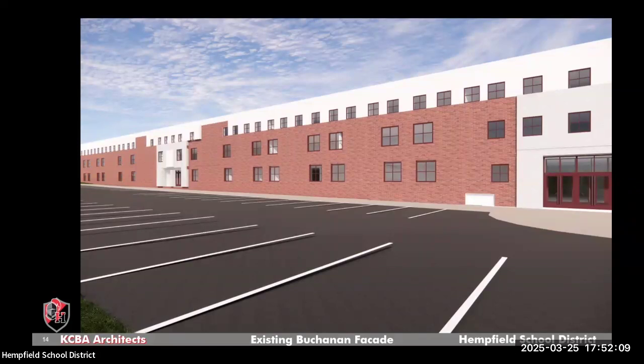What we found is that Buchanan was in good shape. It just needed infrastructure upgrades. So that'll all be done. So when you look at it from the outside, it might not look like a lot, but there's certainly a lot done on the inside of that building, and then a lot to do with the new building.